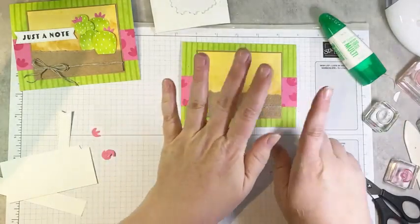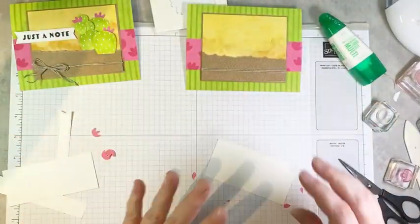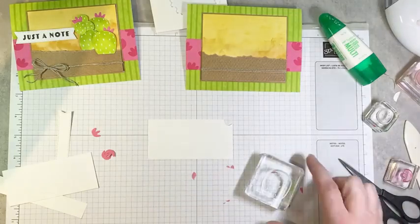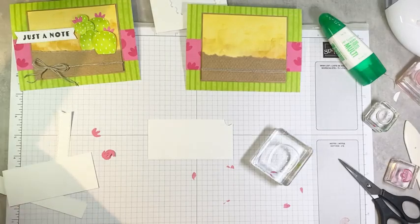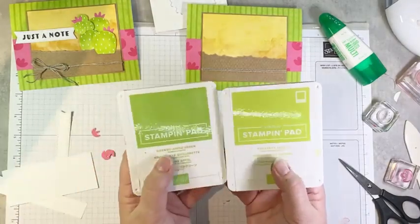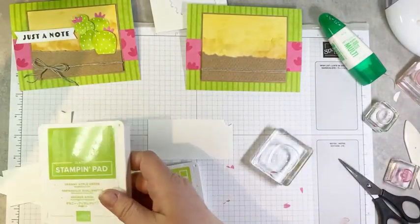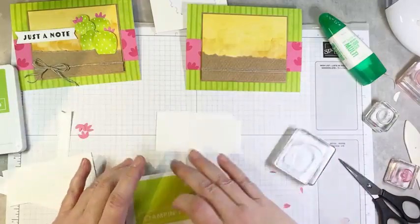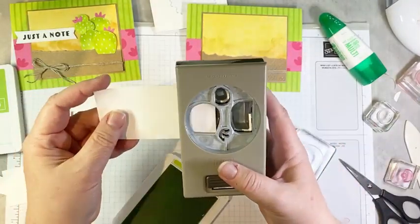Okay, so that is our sort of base. Now we're going to do a little stamping and punching. So I've got some more scrap. I have my chubby cactus here, and we are going to do a little bit of ombre stamping. So I'm going to bring in my Parakeet Party ink pad and my Garden Green. Now these look quite similar side by side, but they actually are not at all close. They're quite different.